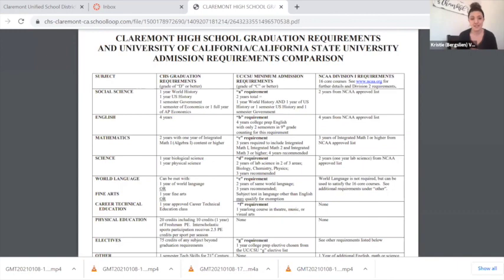So the A through G's are the requirements to get into a four-year college, and they are as follows. For social science is the A requirement. You need 1 year of world history and then another year of US history, very similar with the graduation requirements. However, you need 3 years of history. So you'll have your full year of world history as a sophomore, your full year of US as a junior, and then senior year, you will complete that with government and econ, or if you're an IB diploma student or taking some IB courses, you can complete the government class by the second year of IB HOA. But you still need to make sure you're taking that econ class for graduation requirements.